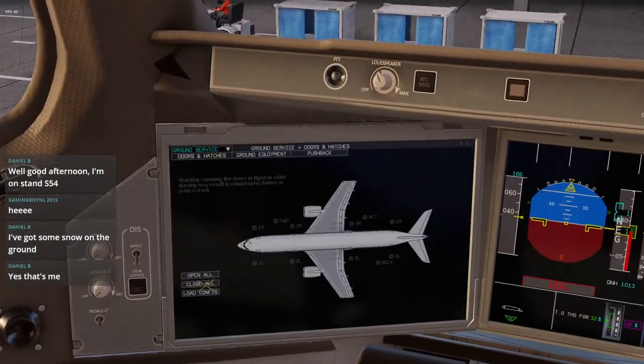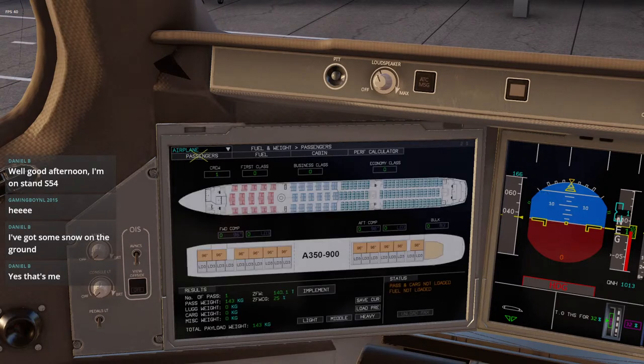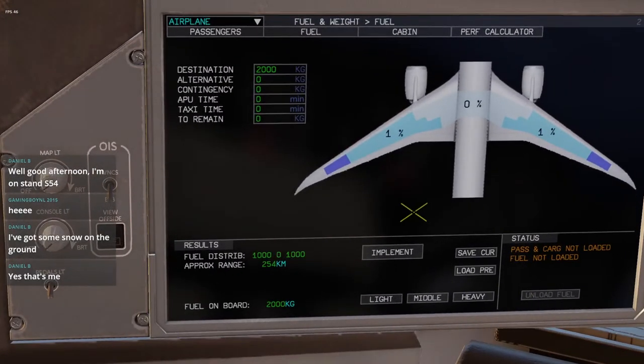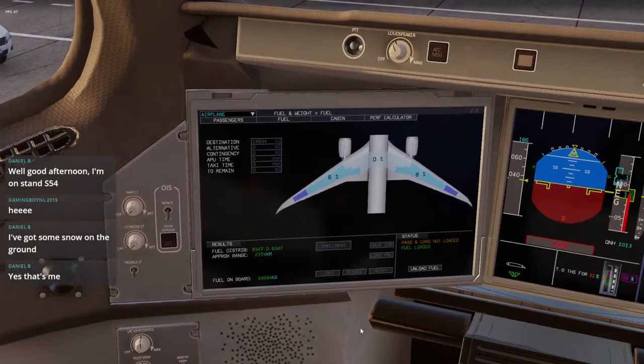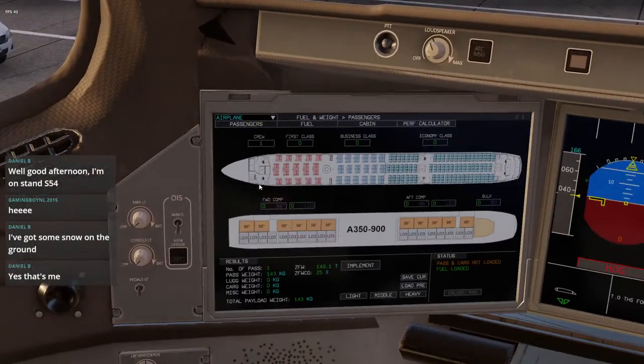We go doors and hatches, go load configuration. That's good, then we go to airplane. We'll start loading some weights on board the plane. So if we go to fuel firstly, block fuel for today is 18.6 tons, or in kilograms it's 18,694. Very good. See that's only 8% of the total fuel capacity of this plane, so really, really big capacity on board this plane, so quite amazing.